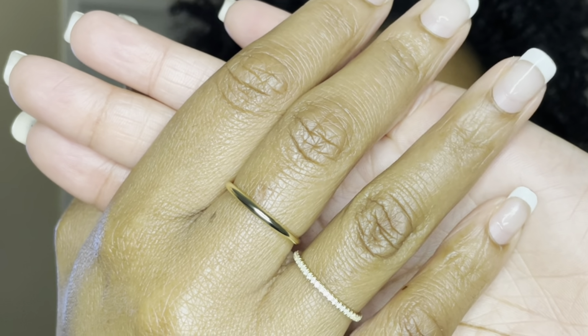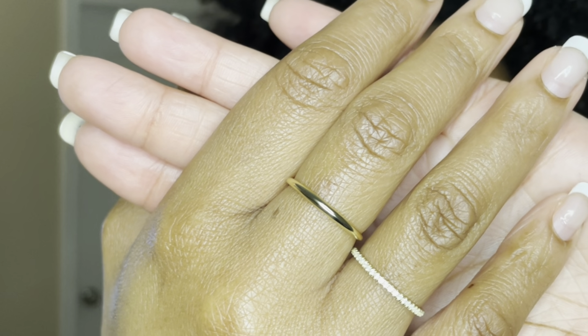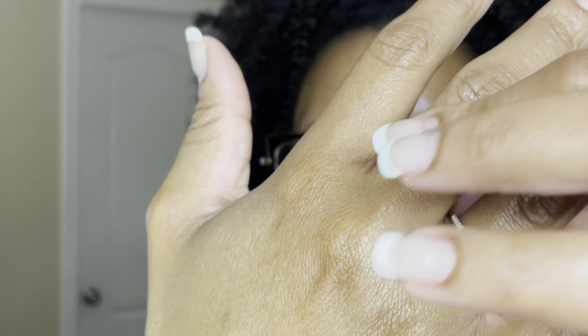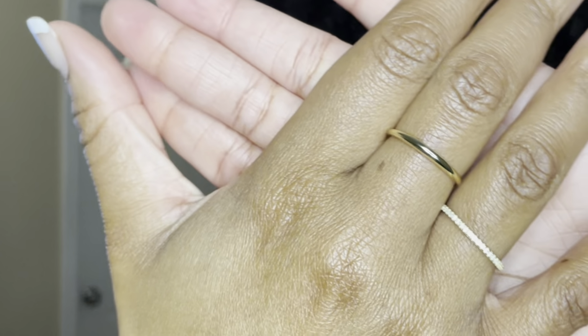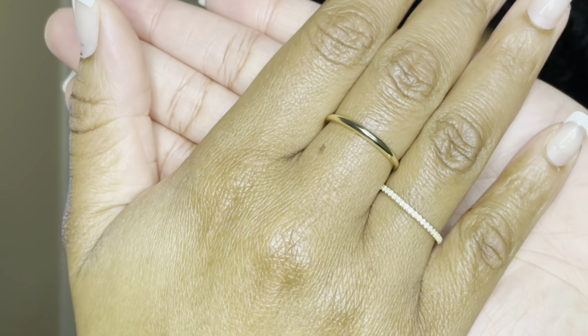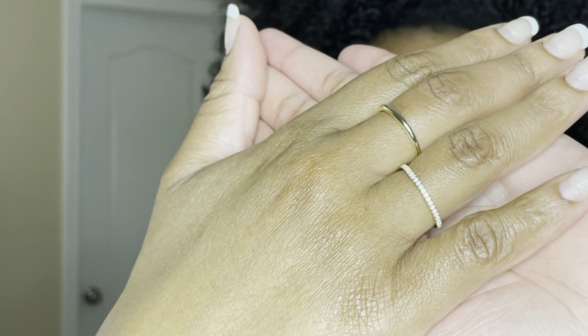Really, this one I really needed in like an 8.5, but it's not an actual jewelry store for me to get smaller. So it does kind of feel a little big. And with me, I'm still kind of losing weight and stuff too. So I'm losing weight in my hands. But these are so freaking pretty. So that was that one.